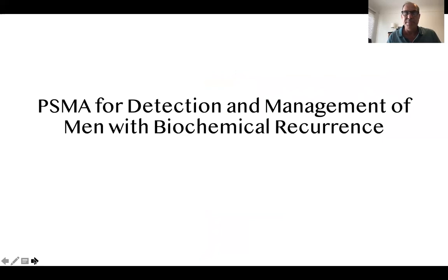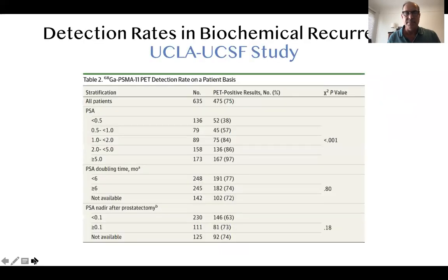So I'll first start the talk with PSMA for the detection and management of men with biochemical recurrence, because this has been studied first, and we have the most data in this disease setting. And I think for right now, PSMA performs the best as well for this disease setting.